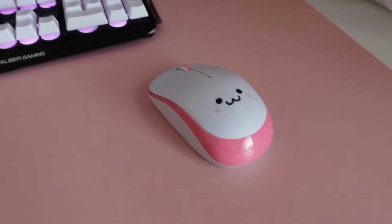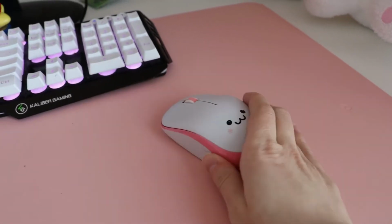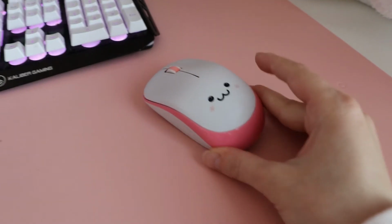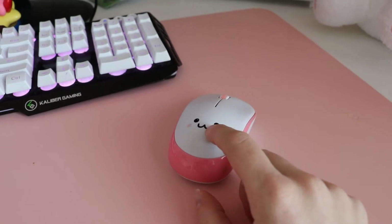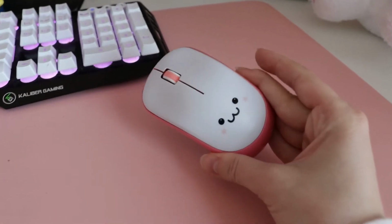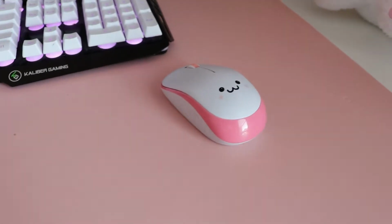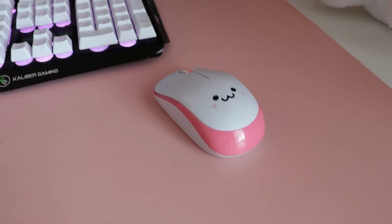And here's the little mouse that I use. It is incredibly basic. It is a super basic, cheap little mouse that I got from Amazon. I just thought it was super cute. It had a little cute ooh face, so I just thought it was cute. And you know, it gets the job done, you guys. I don't need any kind of crazy gaming mouse. So yeah, this one gets the job done.